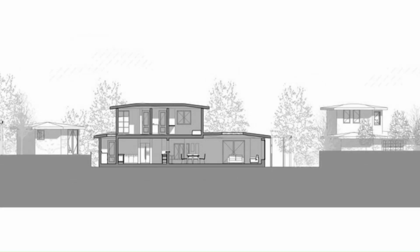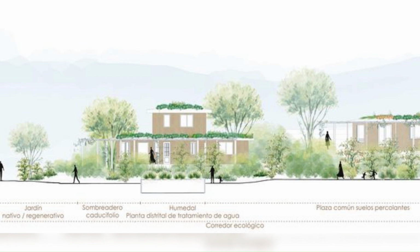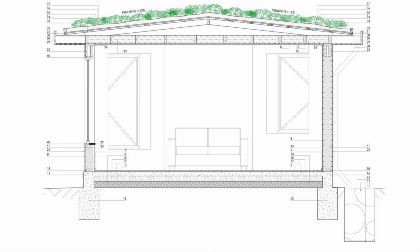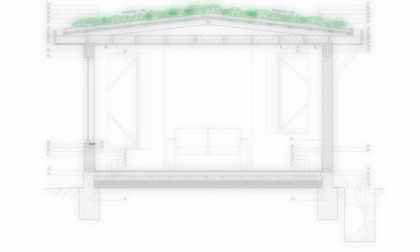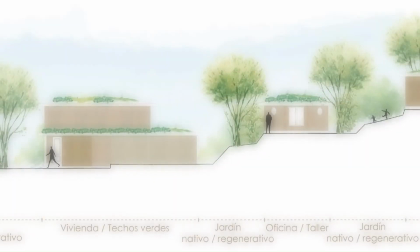Through the use of natural materials, green roofs, deciduous shade, and native vegetation, the condominium blends in with its surroundings and harmonizes with the environment, giving back to the earth what was taken from it at the time of construction. The construction process was in line with 11 of the 17 UN Sustainable Development Goals.